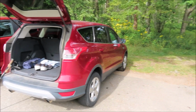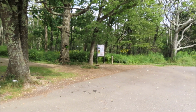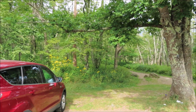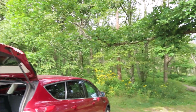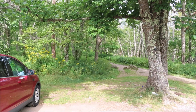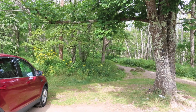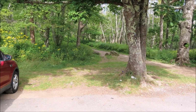I'm gonna close that up and head over here to the trailhead and study the information sign for a second, and then head up this way, and we're gonna hang a left up here, and we're gonna hike up to the summit of Hawksbill. That's the tallest peak in Shenandoah National Park. It's a little over 4,000 feet. The elevation here is 3360.